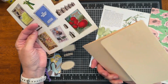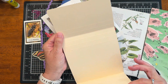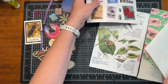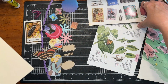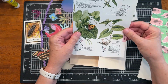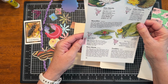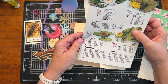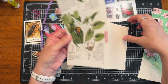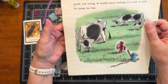Ooh, I love this. Okay, so she sent a piece of file folder. I think that's very helpful. I think I might know what I'm gonna do. Here's some book page that looks like it's from a field guide. In fact, I think this is from the Reader's Digest field guide or nature book, which is one of my favorites. And then we have this great book page here.